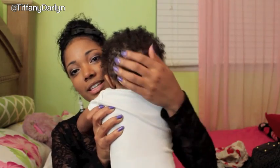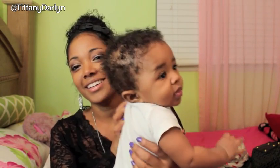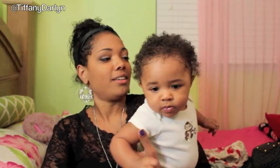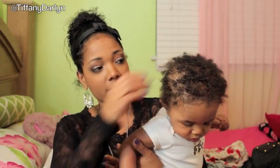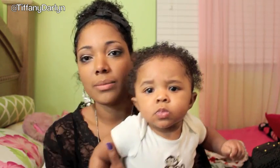Let's see. His hair's growing back. Good. In the back, you see it's getting full. Before, you could see actual skin. So it's getting better, and his hair on top is getting longer. I really love his little curly hair. If you could see, it's super curly.